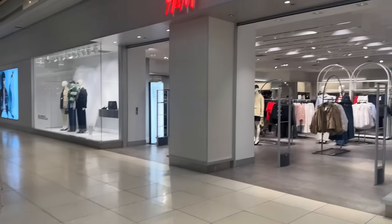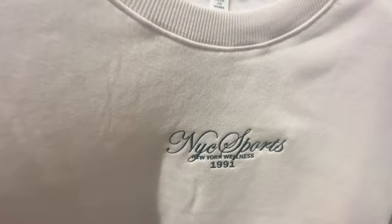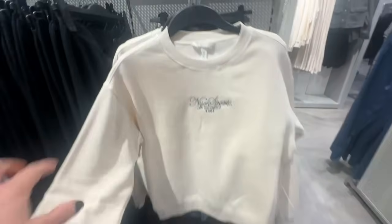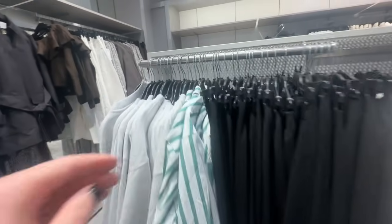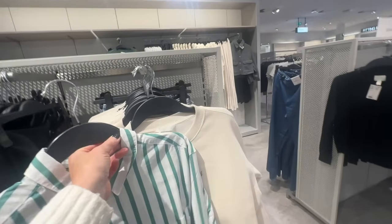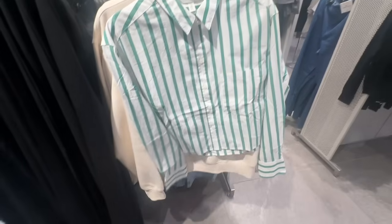I also love popping into H&M. It's not just for tweens and 20 and 30-year-olds. It's for all ages. I love their casual clothes, but also their more office-appropriate clothes and also evening wear. That cream wind cheater with the green stitching caught my eye. I thought it would pair beautifully with the white and green striped shirt as well. I just thought it was such a cute combination.